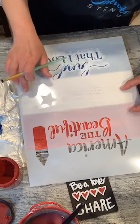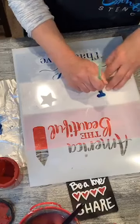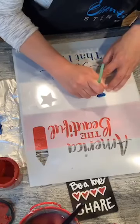3, 4, 5, 6, 7. There's 7 of them. I'm going to make 1 of the big ones blue and 1 of the big ones red. So let's start with that.